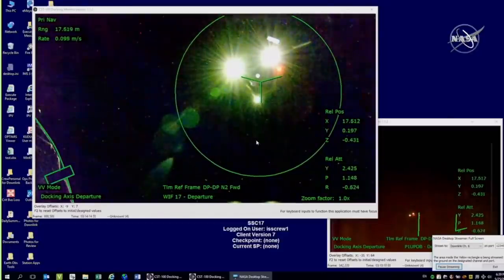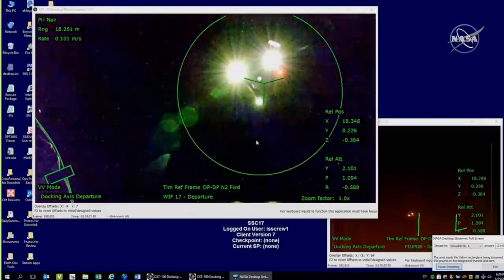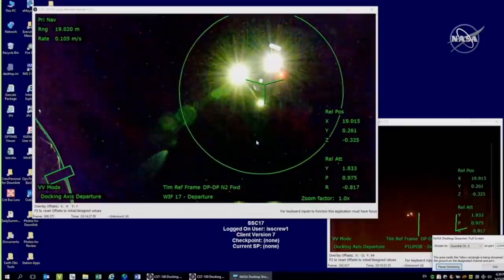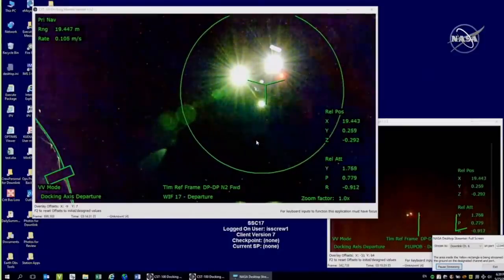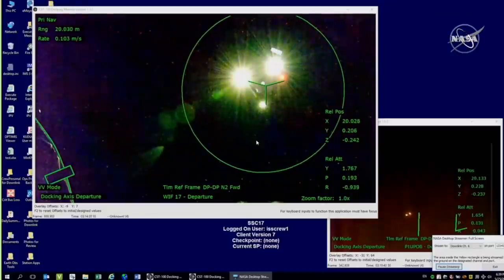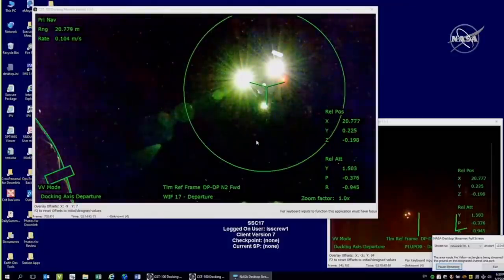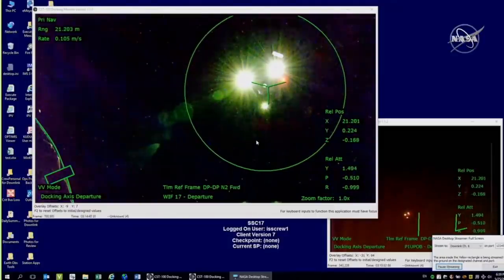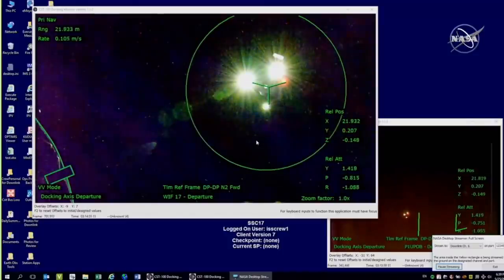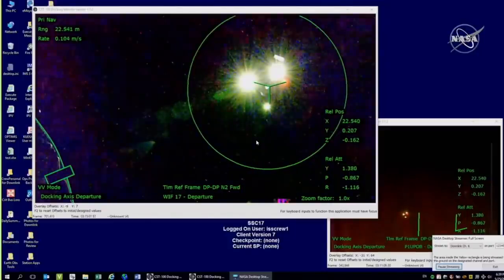Starliner thrusters continuing to help the spacecraft pick up the pace as it moves away from that forward port of the International Space Station. Starliner now 20 meters. Starliner pace continuing to be about a little bit more than a tenth of a meter per second. Again, just as Starliner came in slowly during docking, it will move away slowly at these early phases while it is in the proximity of the International Space Station.